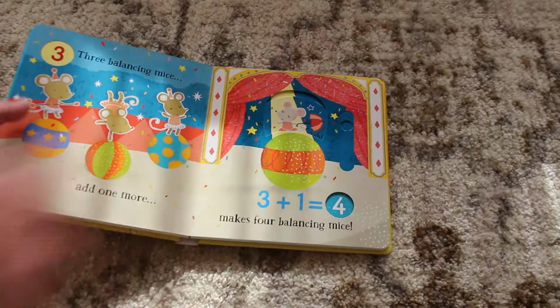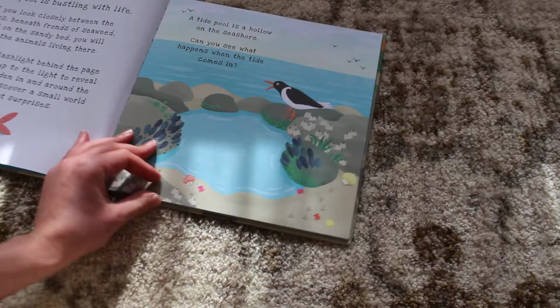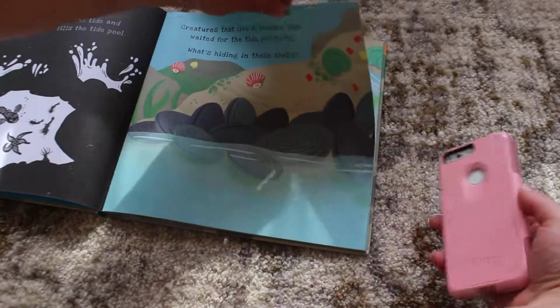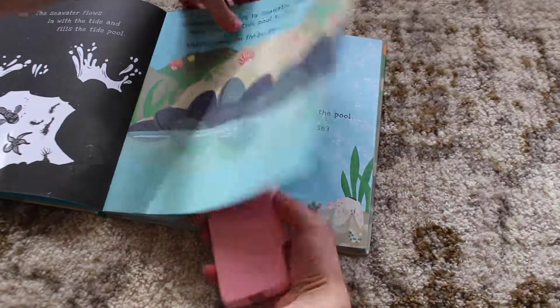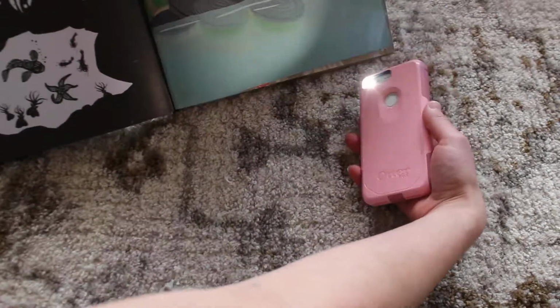Whoosh. Getting them started. And then our Shine a Light series is one of our best-selling series. So you have the page and then you shine the light through. Hopefully you can see this. I don't know if you'll be able to right now. It's kind of dark in here. My flashlight won't work. You can see the images through the other side of the page.